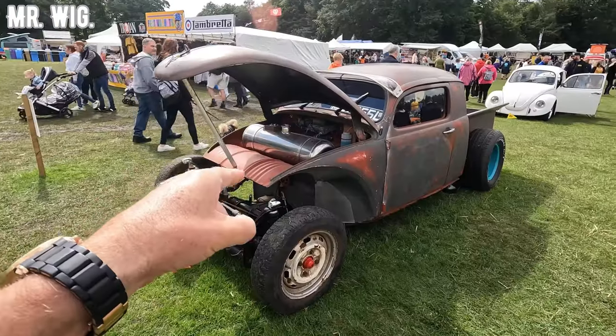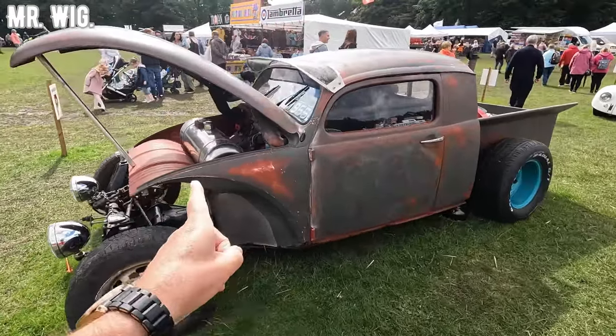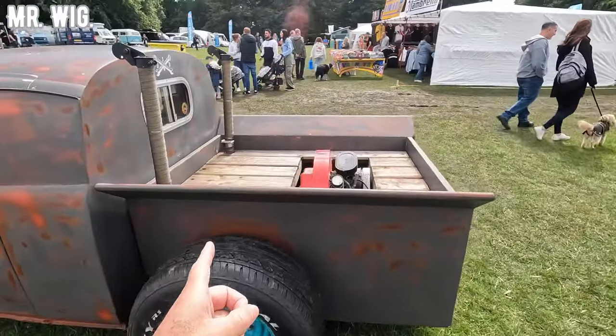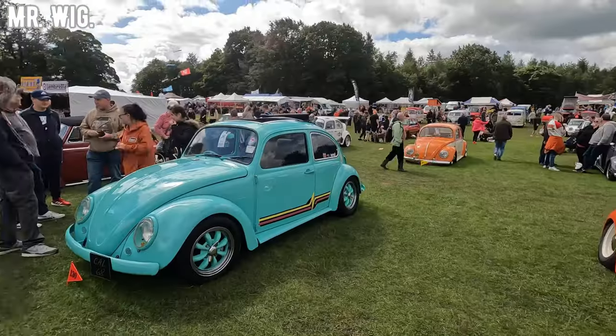The Volkswagen Beetle. My goodness, look at the amount of work that he did. He removed the front panels, he cut the back. Looks completely different. It's like a small pickup. And look at the engine, actually. He's still in the back.